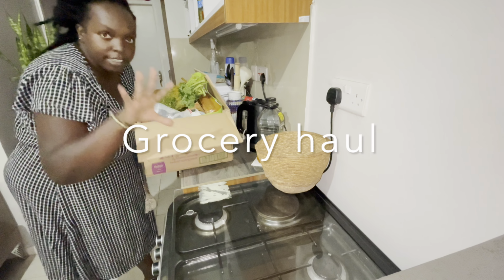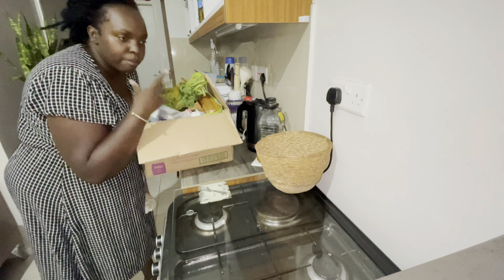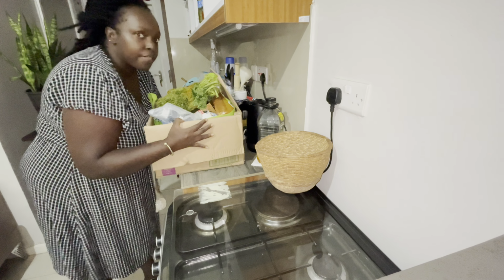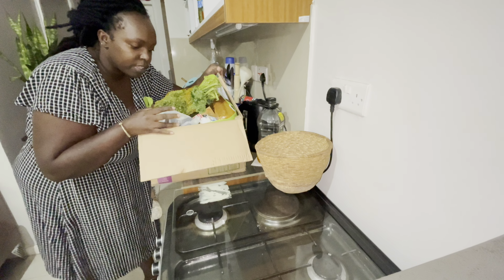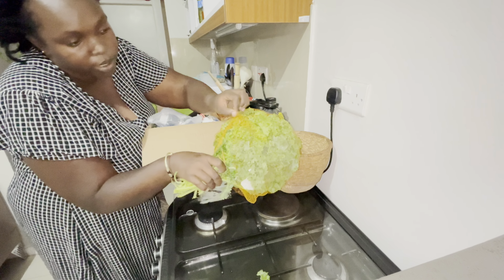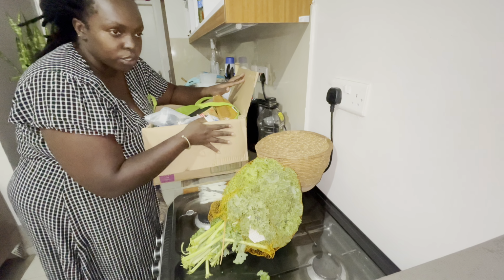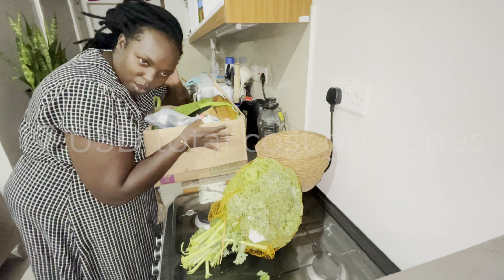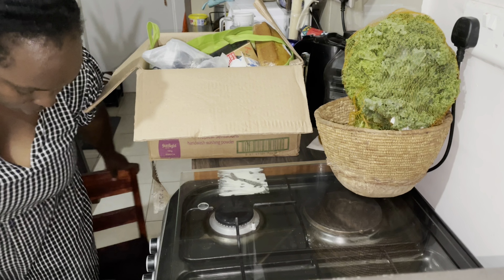Here is the grocery haul, and I'll just name the prices on the screen. Some things I wouldn't buy in the supermarket, I'd buy at my local shop, but I just wanted you to see the prices, because at my local shop they don't give you receipts. And by the way, all of this grocery cost me under $20.